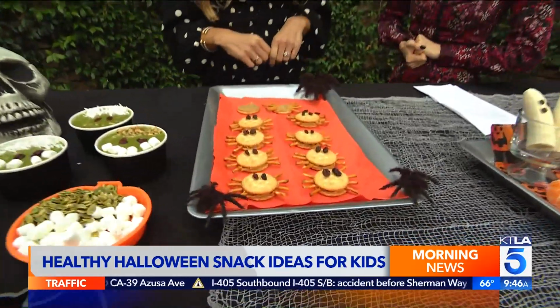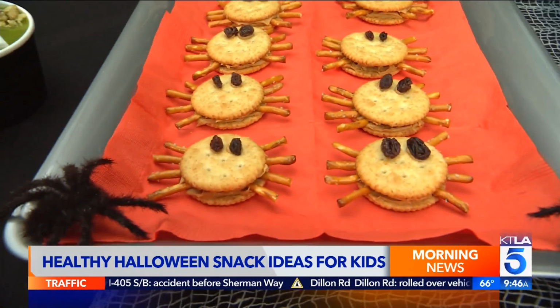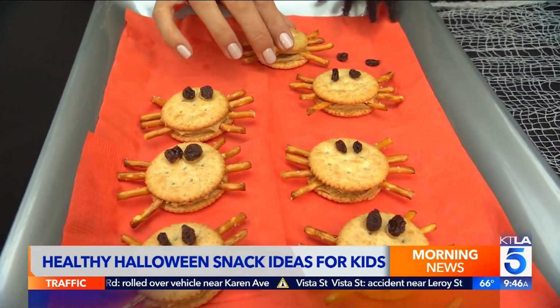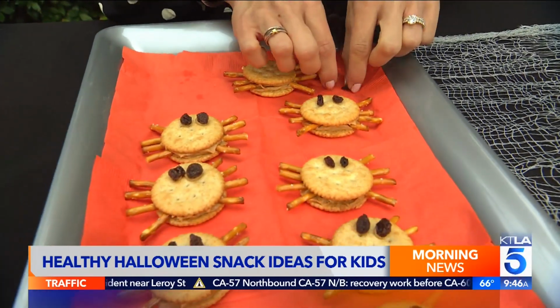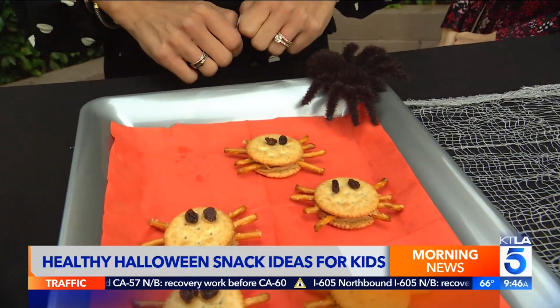Yes, okay, these are really cute. These are spider crackers. Yes, these are the spider crackers. So I used peanut butter for these, but you can also use cream cheese or any nut butter that you prefer. And make sure you put enough peanut butter or cream cheese on either side of the cracker. Sweet. And that way you can assemble and make sure that the legs stay in place, and your kids will have lots of fun adding little eyeballs to make your spider cracker. Nice.